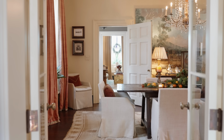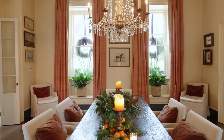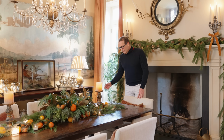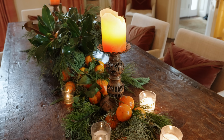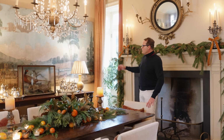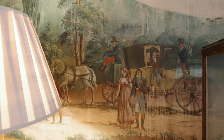This is our dining room. A little untraditional, not quite as formal. You can see I found a table I really like down in Brazil that looks like somebody used it as a source to hammer on. I do love this piece of French antique wallpaper that we fitted as a painting almost.